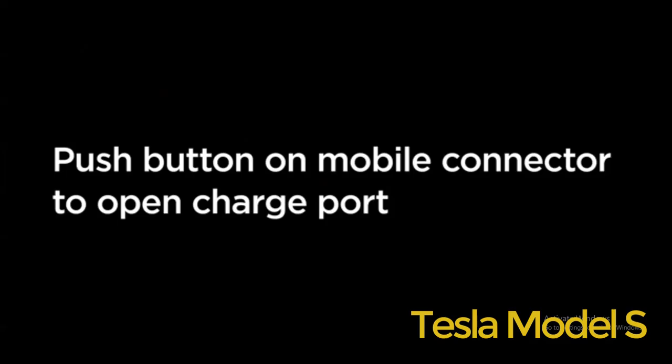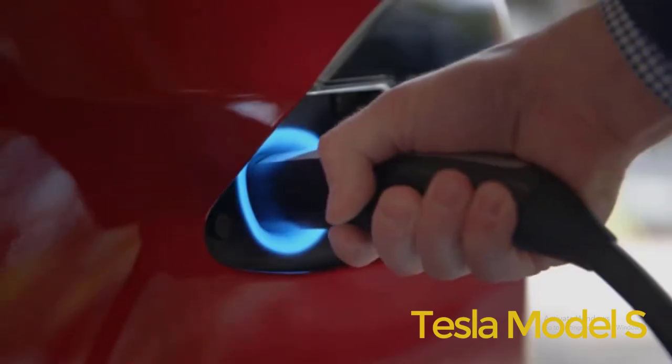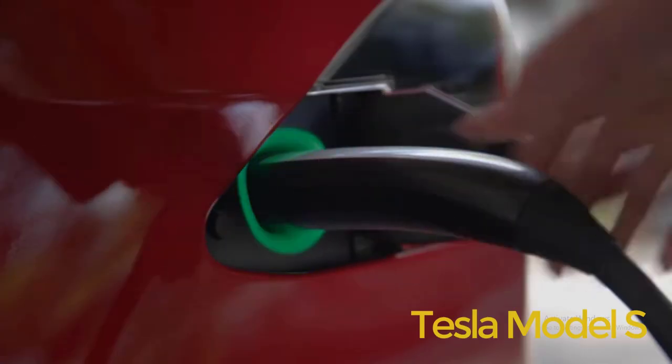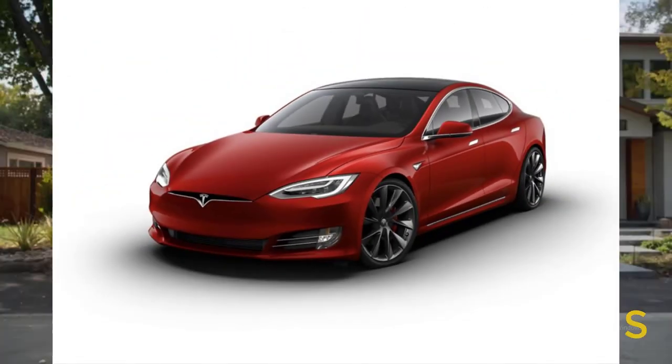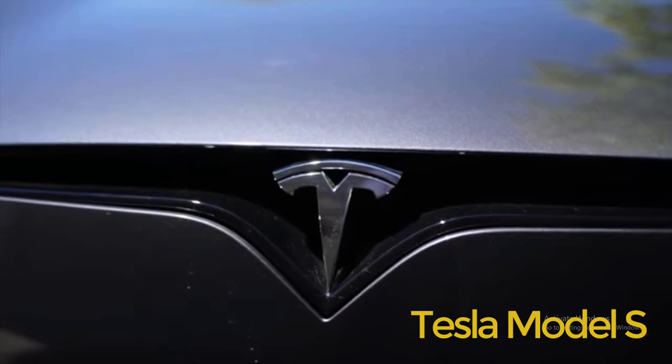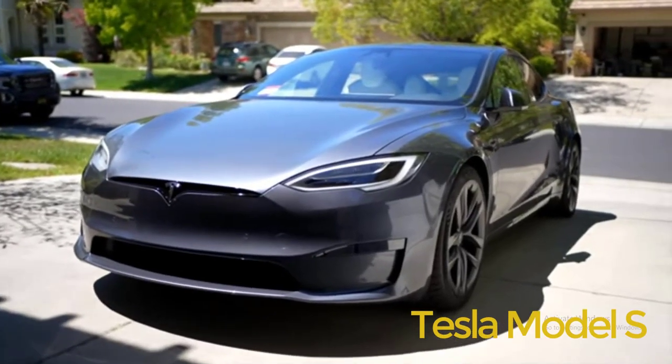The Plaid, which presumably gets its name from an obscure Spaceballs movie reference, will gain an additional electric motor, for a total of 3. The automaker is touting an output of 1,002 horsepower and a 0-60 miles per hour time of 2 seconds. Also on tap for 2021 is an updated interior.